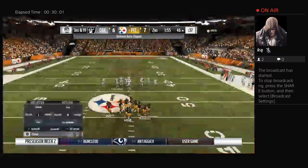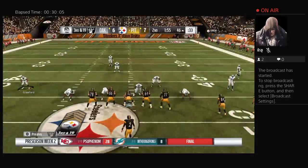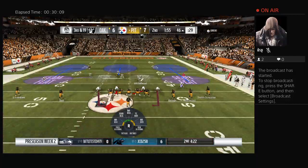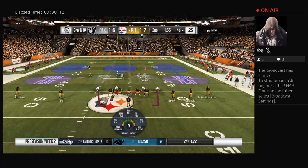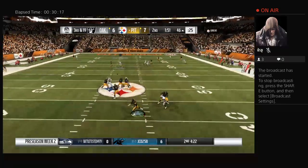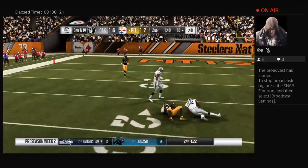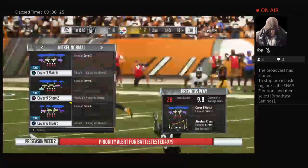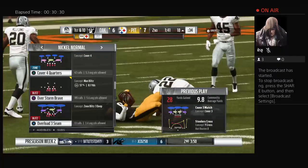So now they assess a 3rd and long, and that holding call might have knocked him out of field goal range, at least for the moment. Here we go now. 3-19. Now Rudolph. Man open left side is Brown. And they'll wind up getting this one all the way down inside the 20. A big 3rd down conversion with a gain of 28.